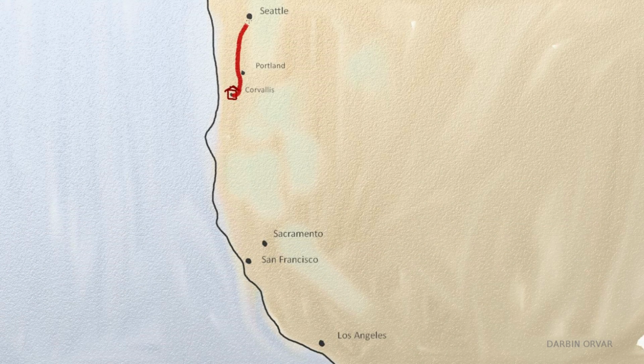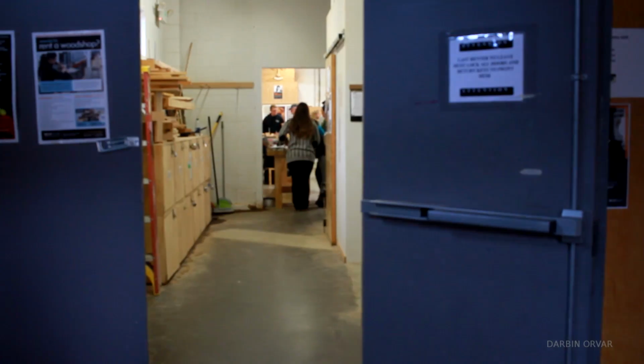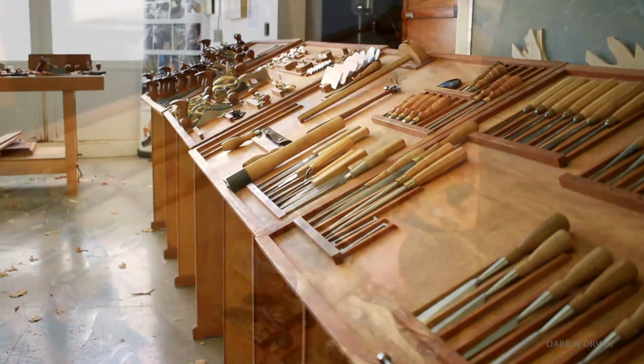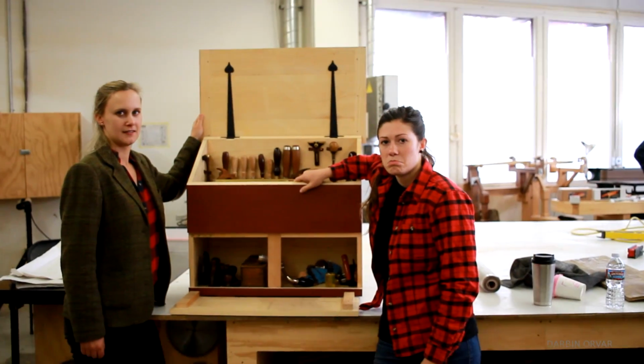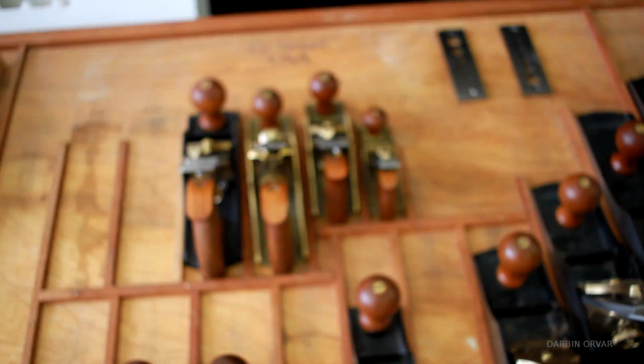A couple of days after coming home, we switched direction and drove north up to Seattle. One of the things we did up there was to visit the Lee Nielsen hand tool event, where I met Annie of All Trades, who some of you may know. She's a lot of fun. And yeah, those tools are very nice.